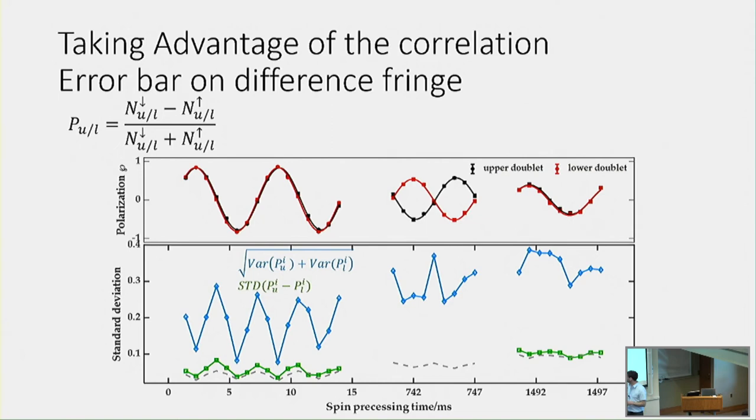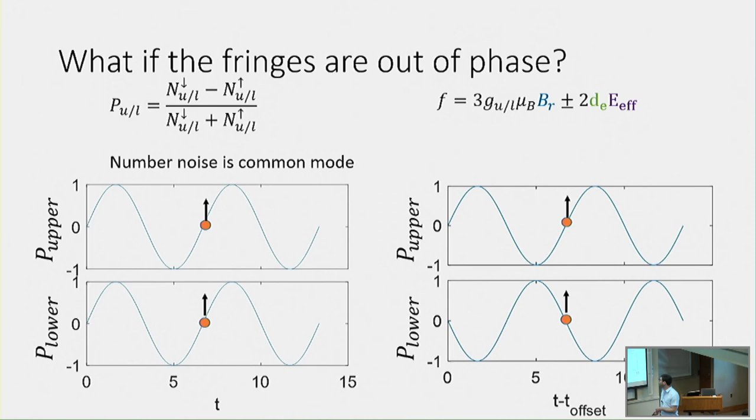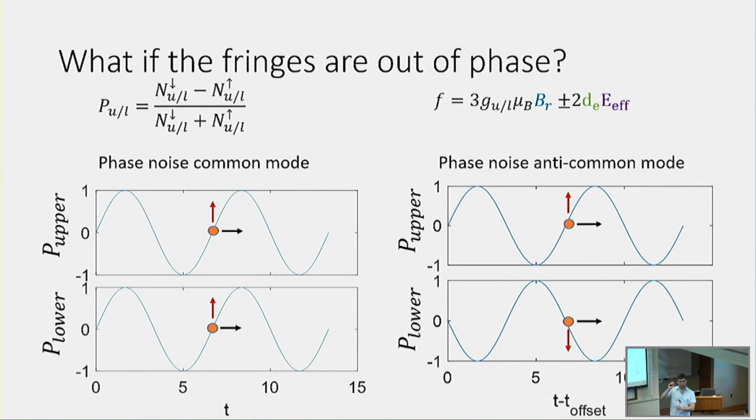So you notice that I didn't show you what's going on here in the out-of-phase measurements. Well, let's think about it first. What will happen in the out-of-phase measurement? Well, if we have number noise, the numbers going up and down, that's going to be common mode even when we're out of phase. But if we have any sort of phase noise on this, it's actually going to manifest itself as an opposite direction number noise. And so the noise would not cancel in this case.